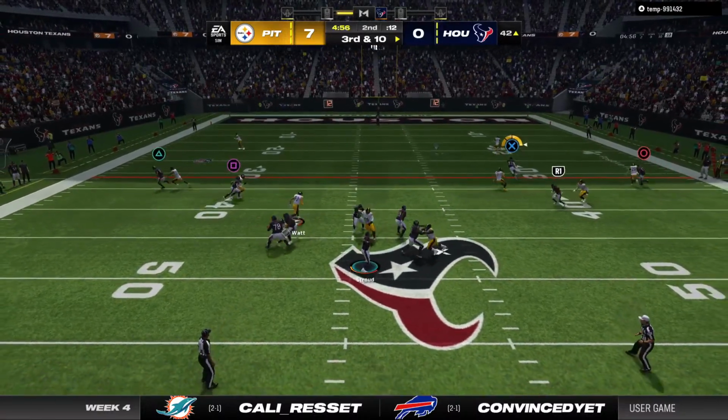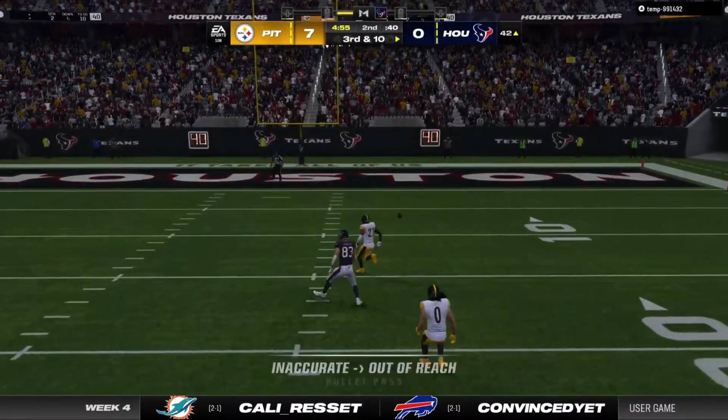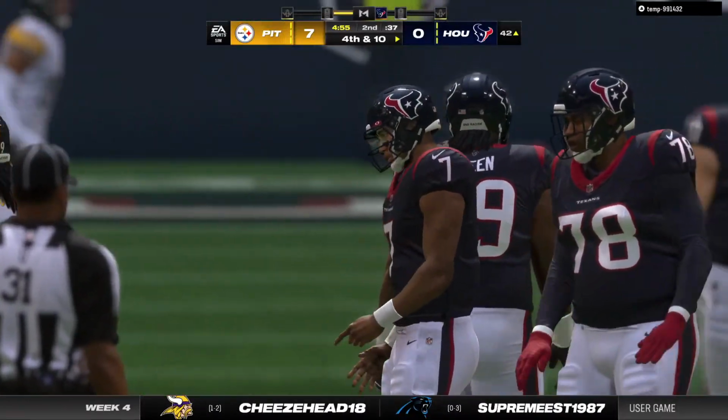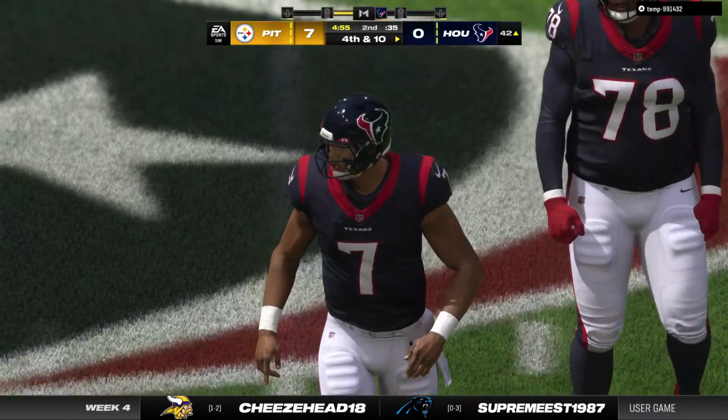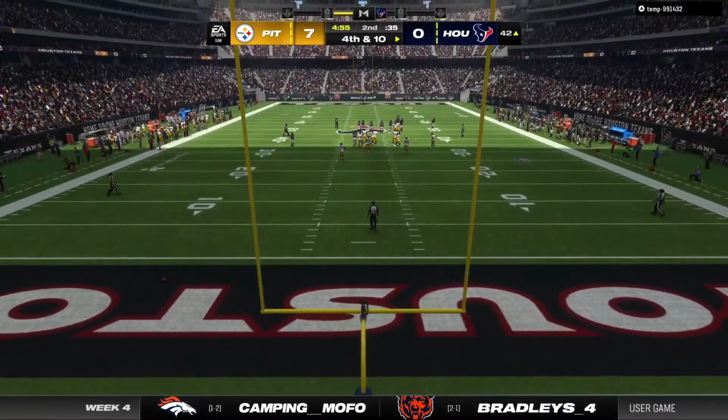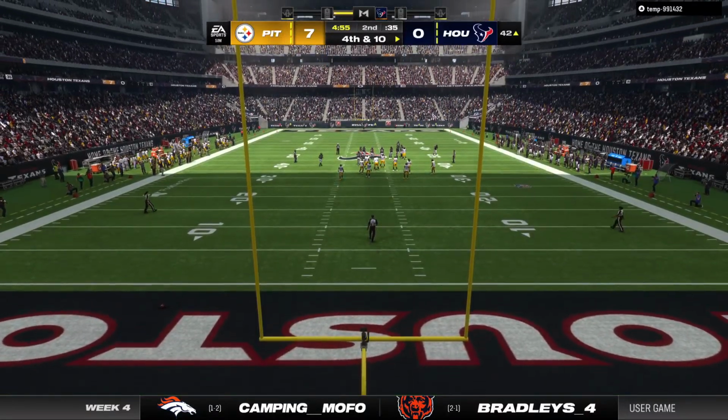Stroud on third down now. And incomplete on the deep ball. That was a chance for the breakthrough. He's got a man running free, and you've got to be able to put that on him. But instead, led him too far, incomplete.